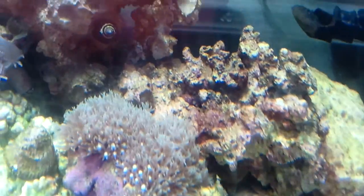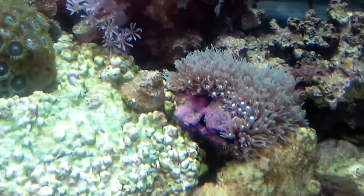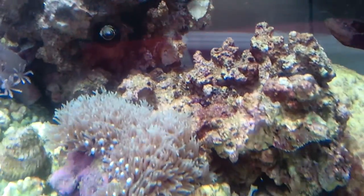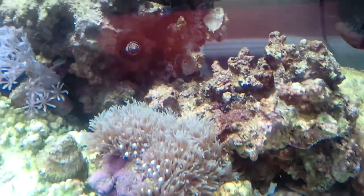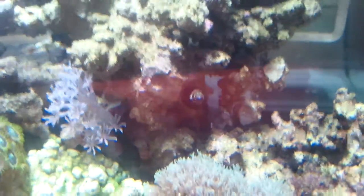And I have no idea what happened to the little bit of green star polyps that were in that crack. They disappeared, or something ate them. I'm not sure. They're not there anymore. Bumblebee snail.